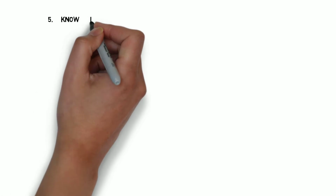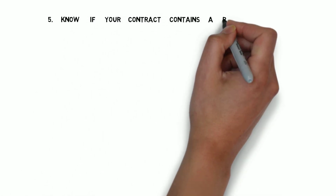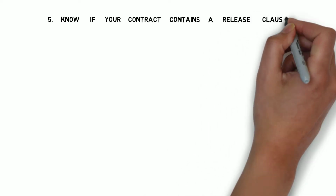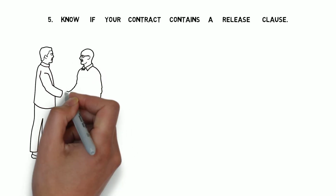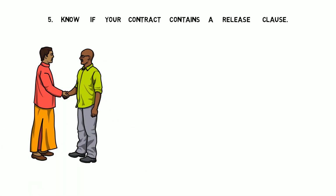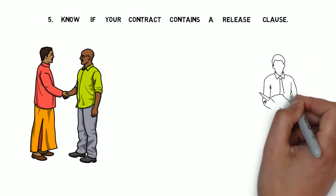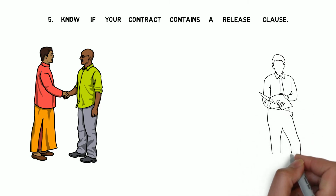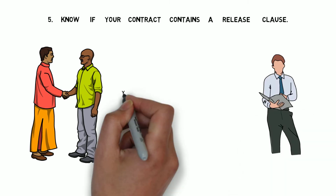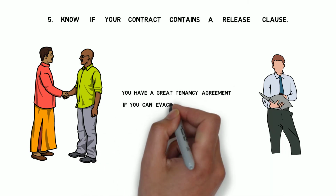5. Know if your contract contains a release clause. You can only end your fixed term tenancy early if your agreement says you can, or by getting your landlord to agree to end your tenancy. If your agreement says you can end your fixed term tenancy early, it means you have a break clause. Your tenancy agreement will tell you when the break clause can apply.